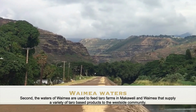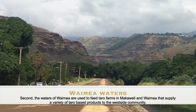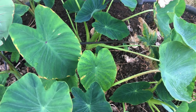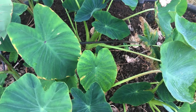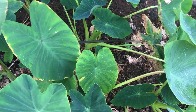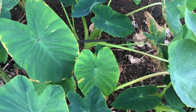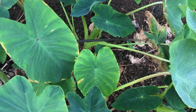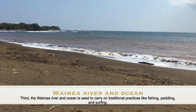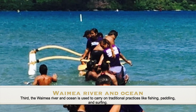Second, the Waimea River feeds taro farms in Makaweli and Waimea Valley that supply a variety of taro-based products to the Westside community. Examples of these products are kalo, poi, and kulolo. Here's a picture showing a lo'i with lush green kalo plants. Third, the Waimea River and Ocean is used to carry on traditional practices such as fishing, paddling, and surfing.